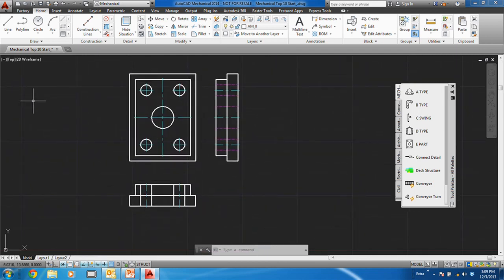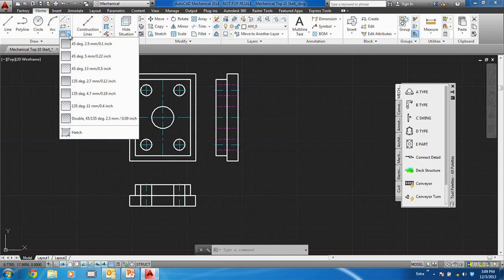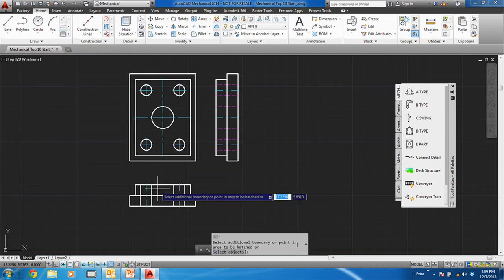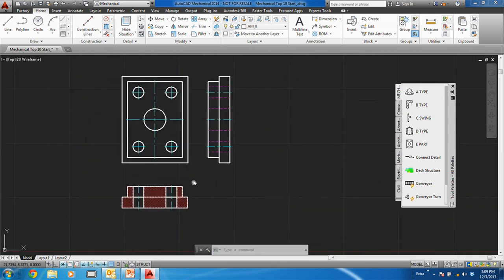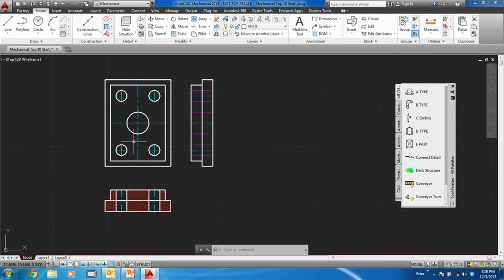What about the hatch command? What can you do to advance the hatch command? You can have preset mechanical hatches ready to go at a moment's notice. So if I want a hatch, I just come in. I've got it already set up for the mechanical settings. And I can come in and add my hatches for my section view extremely easily.